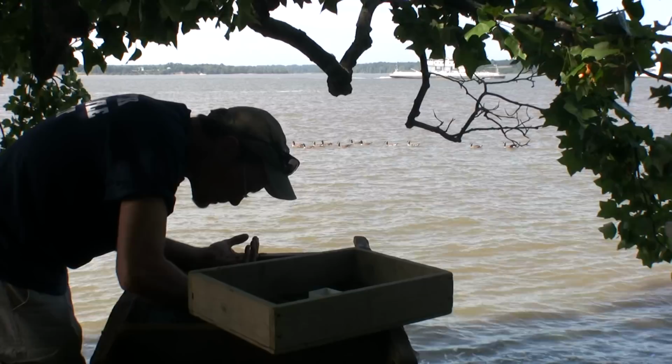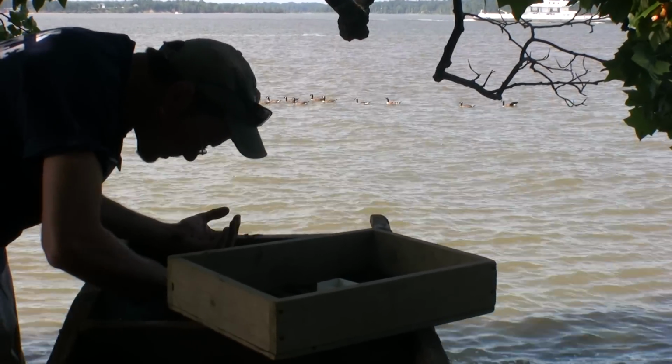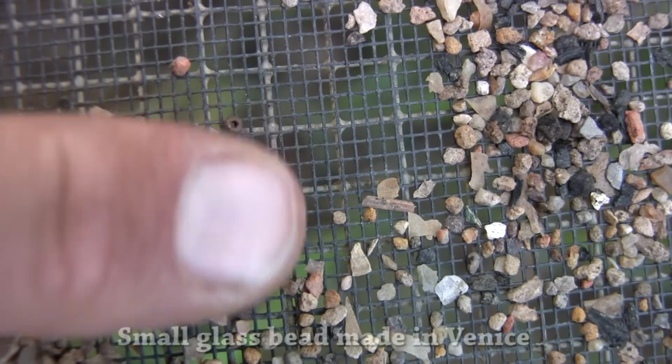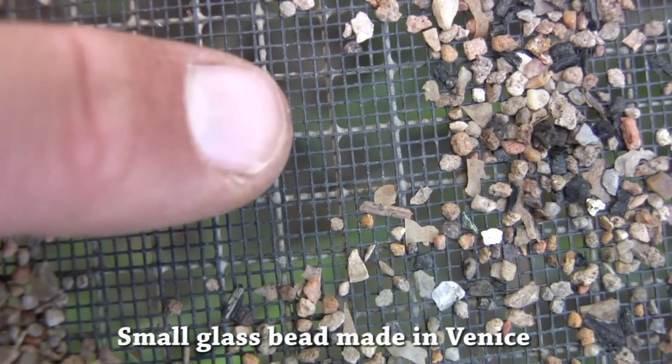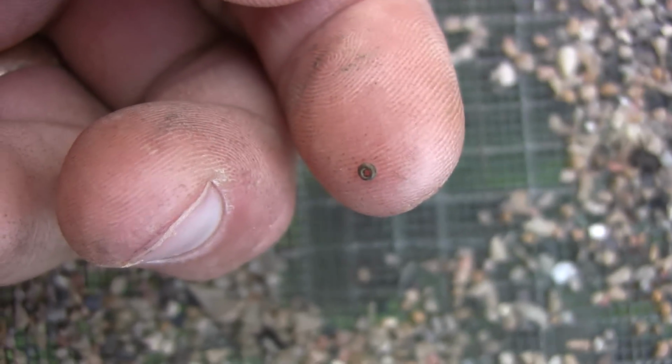Now all of this soil is taken down to the water screens to be processed or screened through an 1/8" mesh, but a lot of it we're actually pushing through a window mesh. In that window mesh we're catching very small Venetian glass trade beads, little blue beads made in Venice, as well as a lot of animal bones, some little pieces of lead shot. In the 1/8" screen we're catching a lot of artifacts as well.